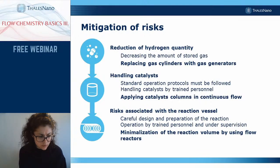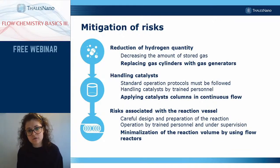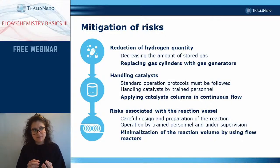Of course, you have to somehow mitigate the risks with handling catalysts. So all standard operating protocols must be followed and must be handled by trained personnel. Flow chemistry can offer great advantages in this field. The catalyst can be loaded into catalyst columns with filters on both ends, and by this the catalyst will stay inside the tube, and the user does not have to get in contact with the catalyst.